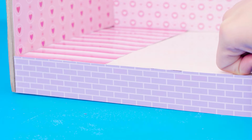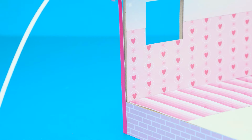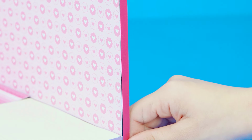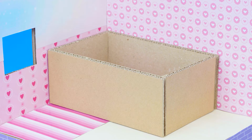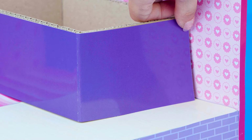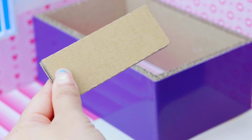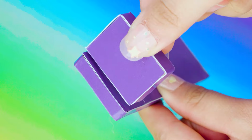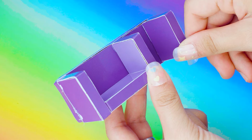Now complete the frame of the house by gluing the cardboard border. I will make a pink kitchen for this house. We can cook and organize parties when we invite our friends. Kitchen cabinet is finished. Put it here.